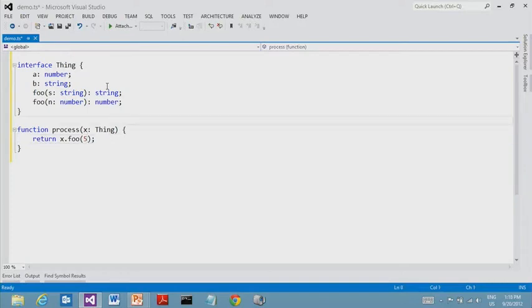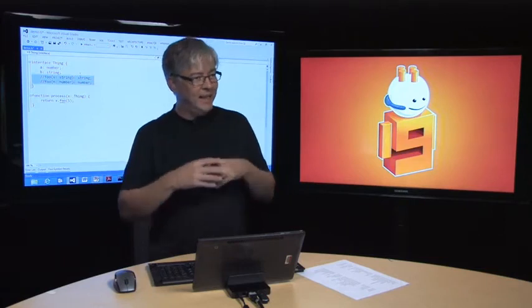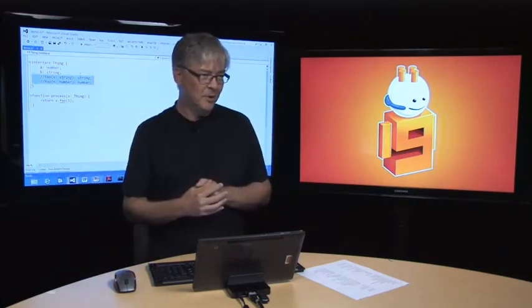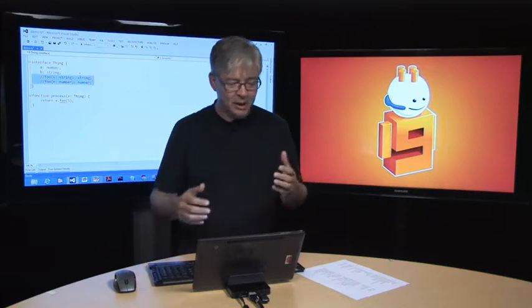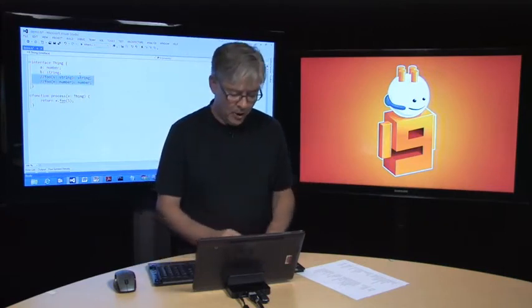Okay. Of course, it's not really possible in JavaScript to have multiple implementations of foo. There's only one, and what we're really saying here is that in that implementation, it is up to the user to ensure that if you give it a string, it should return a string, and so forth. So we're not actually necessarily enforcing all of this, but we're allowing you to write the correct modeling of it.